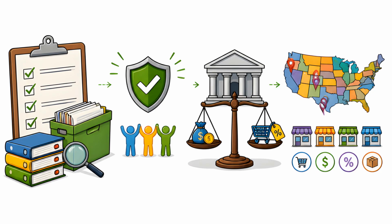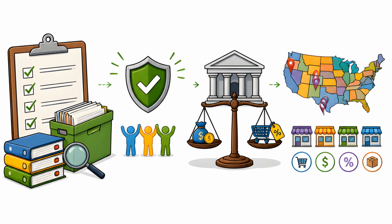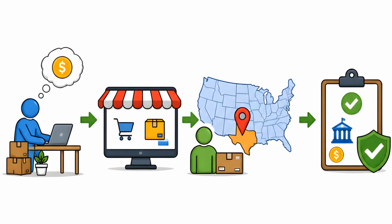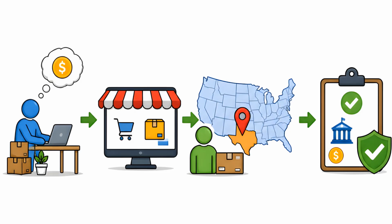It is not just federal income tax either. State sales tax laws are a whole other beast. Every state has different requirements, and many have what is called economic nexus rules. This means if you sell enough to customers in a particular state, you might be responsible for collecting and remitting sales tax to that state, even if you do not physically live there.